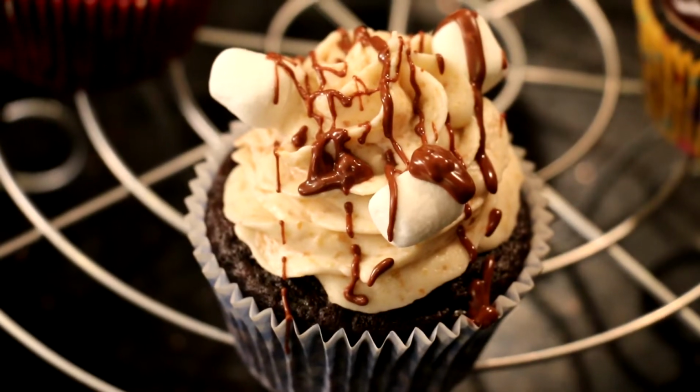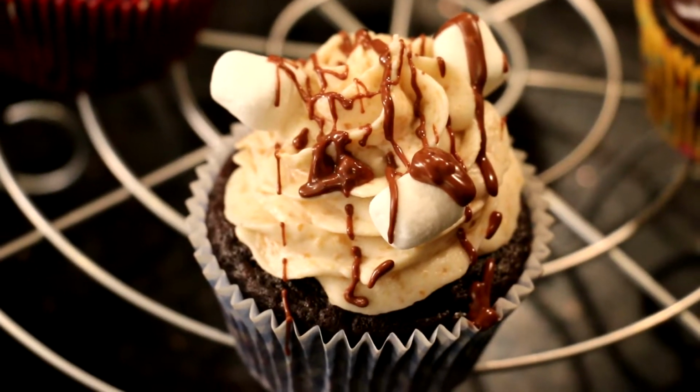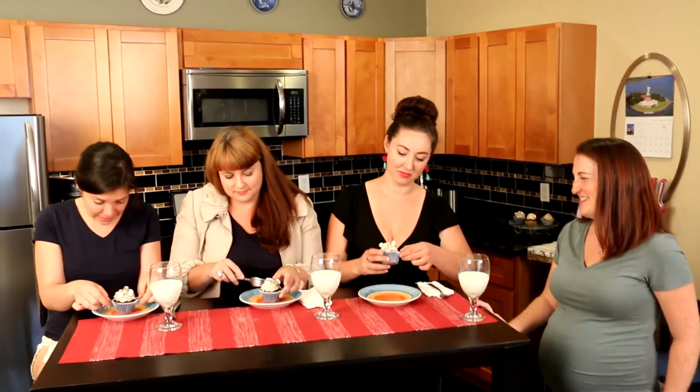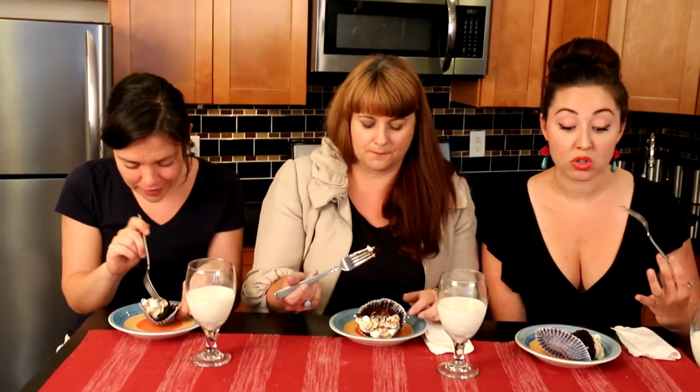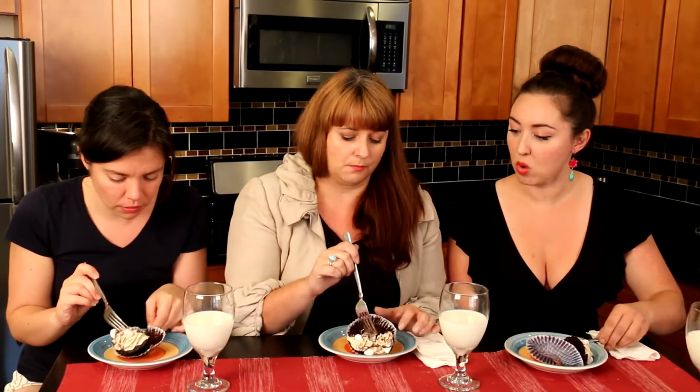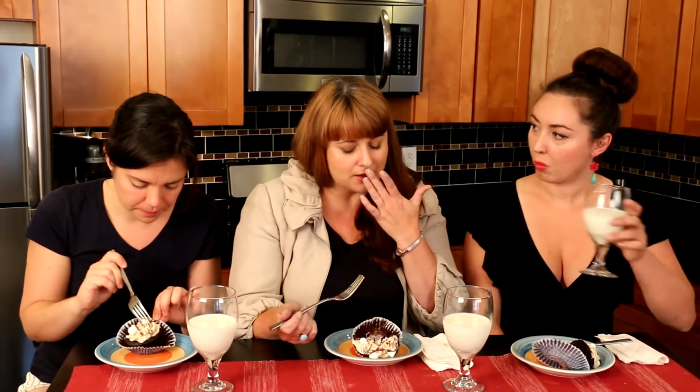The next cupcake is the S'mores Cupcake from Your Cup of Cake. Alright, enjoy. The cake is much more moist this time. It's literally sticking to the roof of my mouth, but I like that. It's much sweeter to me, this one is, though. The marshmallow cream is why, I think. Oh no, I like the balance of it.